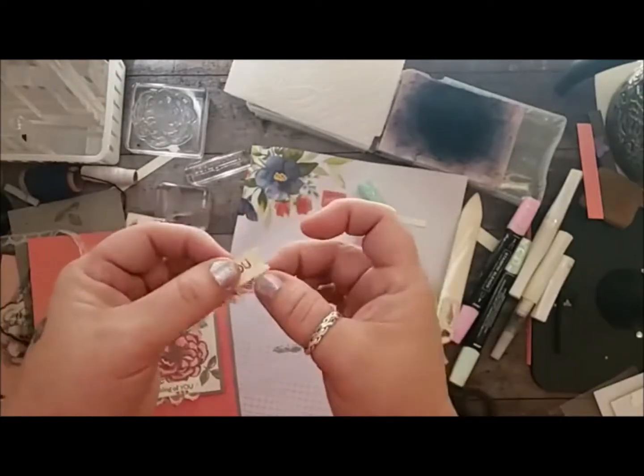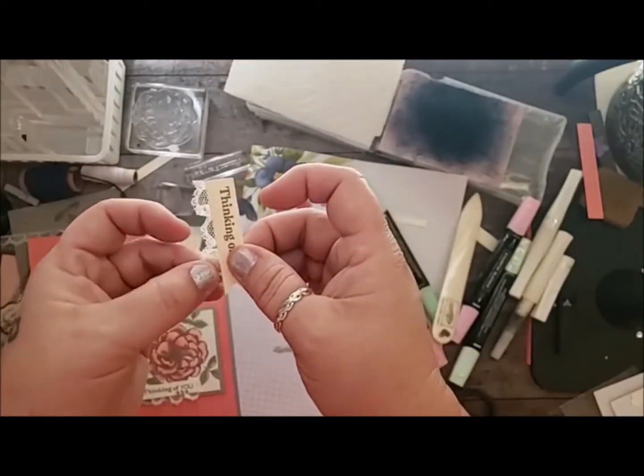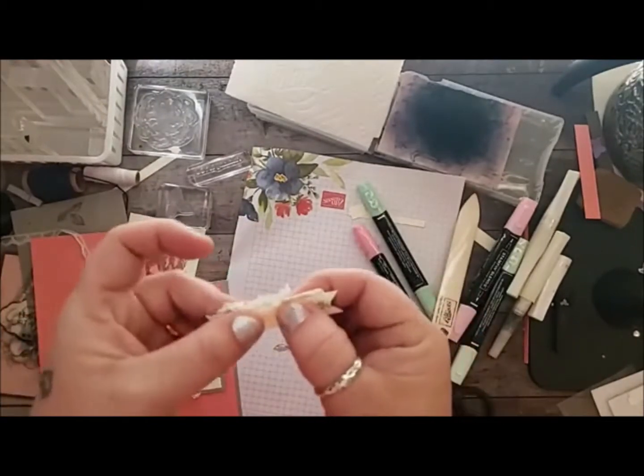Muy bien! Oh my gosh, I love this ribbon. This ribbon is fabulous. I'm going to have to really show some restraint. It's going to be like the new Wink of Stella. I'm going to want to put it on everything. It is so pretty.